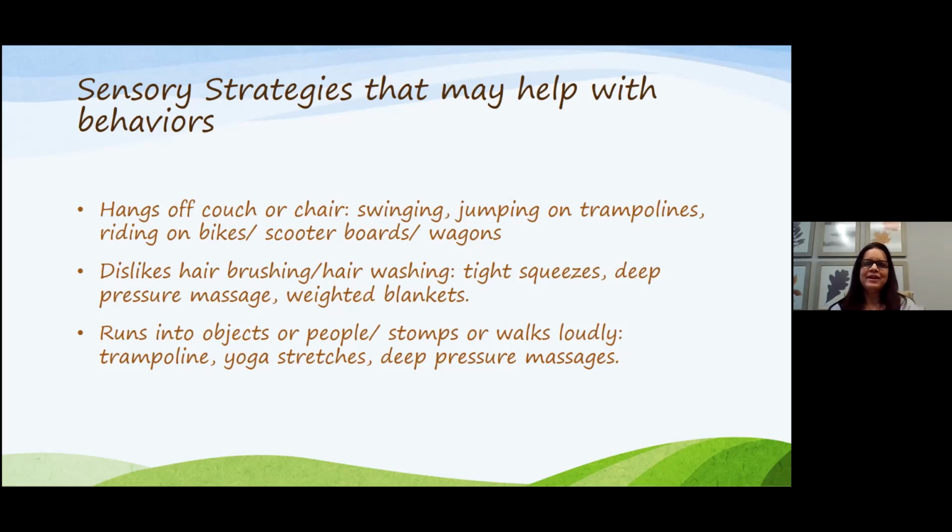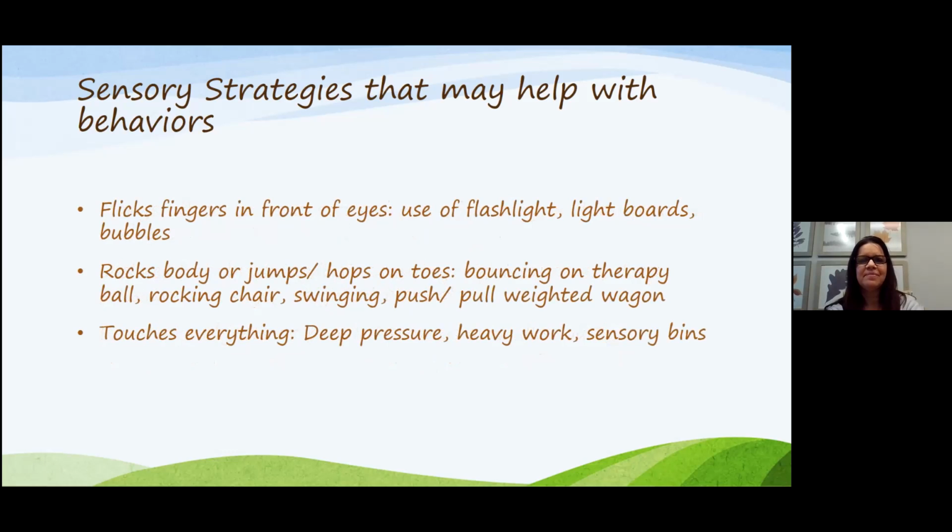For the friends that are always running, they just don't have any idea where their body is in space. They're running into objects, they run into the wall, they stomp and walk real loudly. Jumping on a trampoline works well. Doing yoga stretches, and again, those deep pressure massages work well. We have some friends that like to flick their fingers in front of their eyes. For that, you can use light boards, you can use flashlights, bubbles are good to address that.